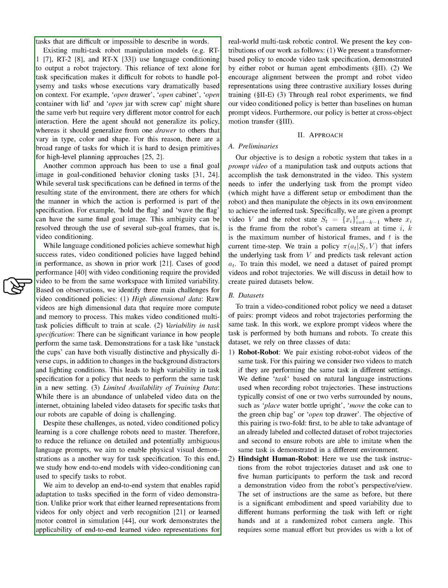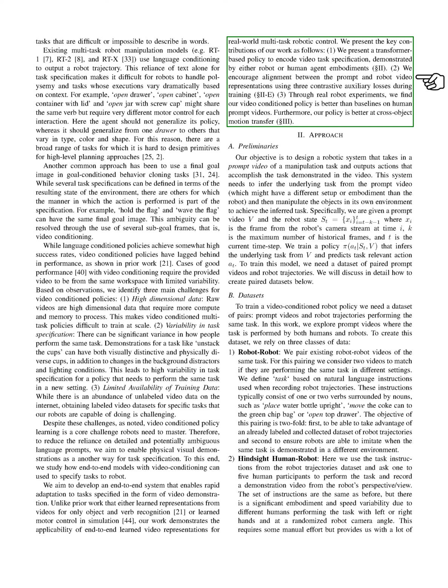Despite these challenges, learning policies from video demonstrations is crucial for robots. To address the limitations of language prompts, we aim to enable task specification through physical visual demonstrations. Our goal is to develop a system that can quickly adapt to tasks shown in video demonstrations, using end-to-end models with video conditioning. Our work focuses on encoding video task specifications using a transformer-based policy, aligning prompts with robot video representations through contrastive auxiliary losses, and demonstrating the effectiveness of our video conditioned policy through real robot experiments.